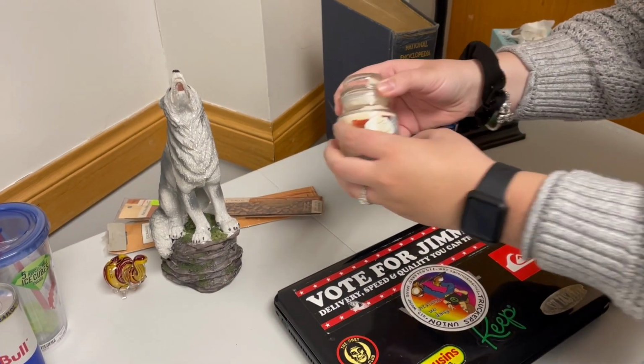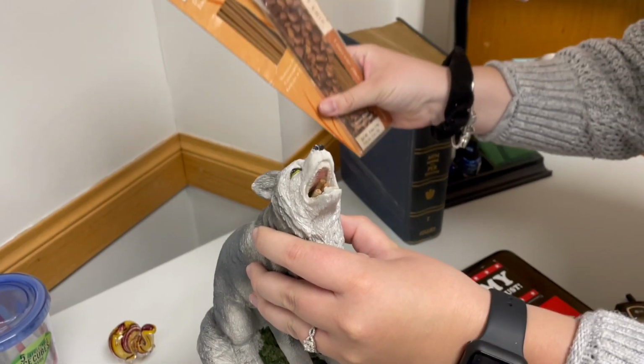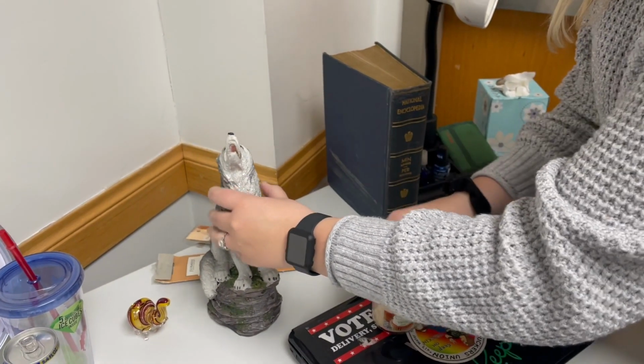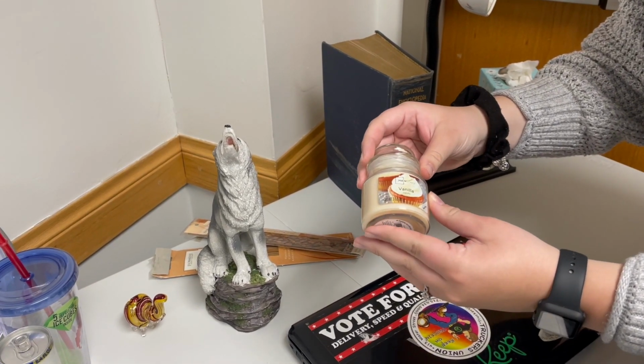Here we have a candle, as well as this decorative item that's holding some incense, some extra incense here. Scented items are a way that your child can hide the scent of marijuana, tobacco, or other drug-related items.